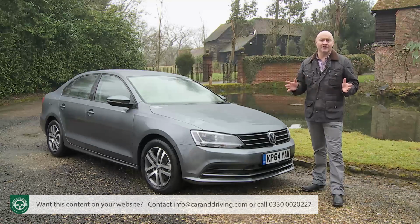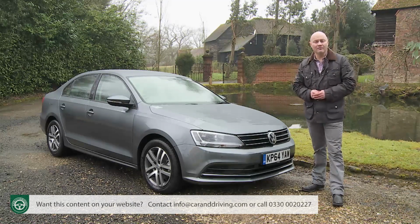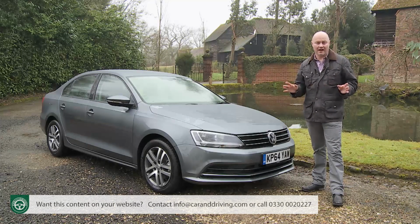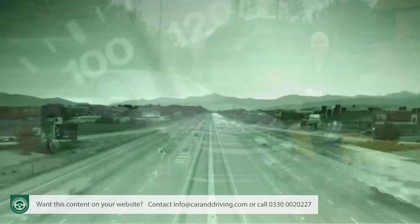Volkswagen hopes all of this will be enough to get this Jetta's core values noticed. That's its refinement, its long-distance comfort, and the fact that nothing in the class can offer anything like as much luggage space. Let's put this car to the test.